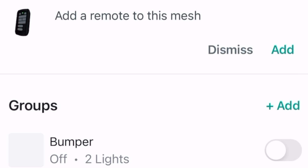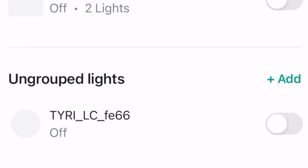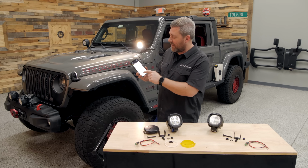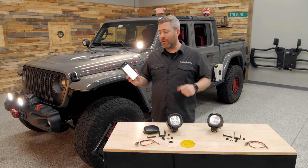Whether it's 2, 4, 10 lights spread around your Jeep, that mesh network is very smart and allows you to do a lot with the different groupings of lights. So you can see here I currently have a bumper group that is off. If I hit that toggle, it's going to illuminate the 2 INTELLights found down on my bumper.